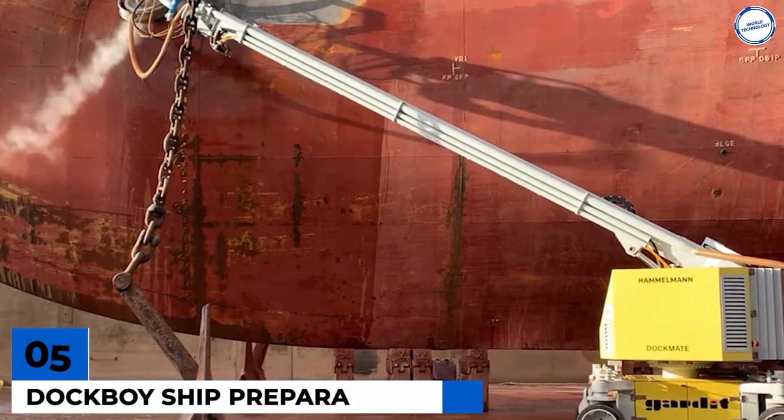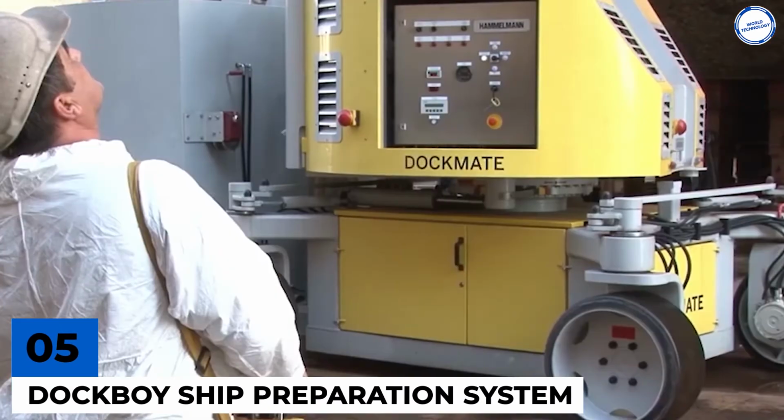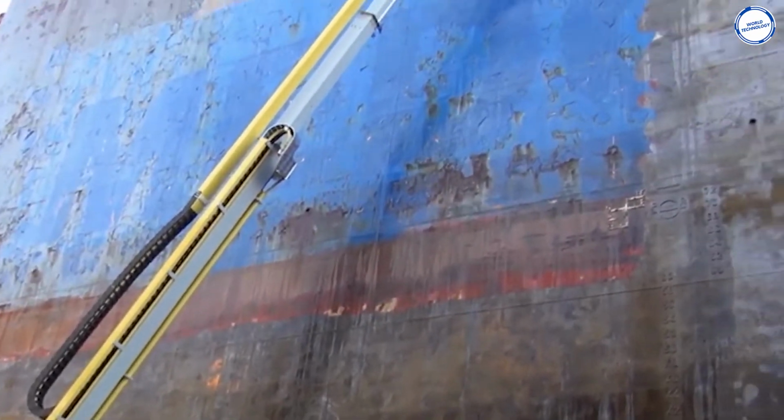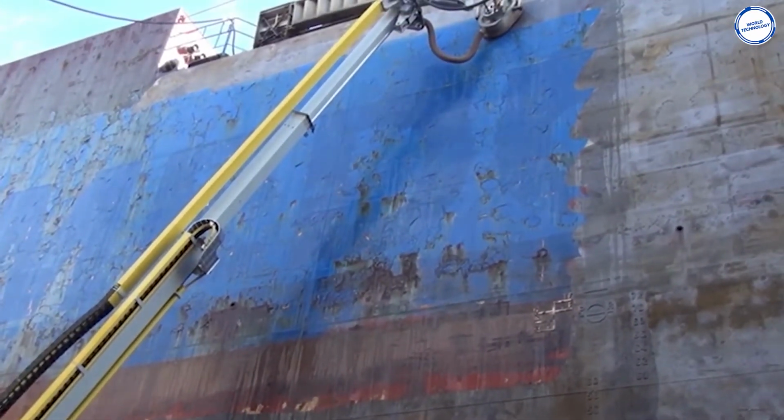Number 5. DOCKBOY Ship Preparation System. This might come in as quite surprising, but ships also need services and frequent cleanups. Maybe not as frequent as cars or other vehicles.